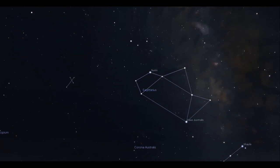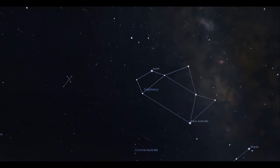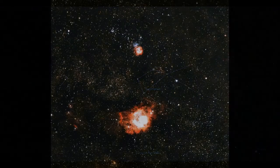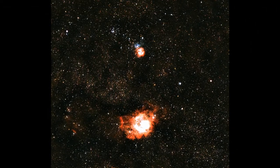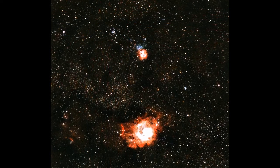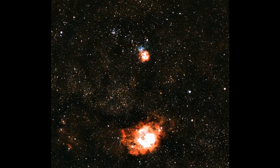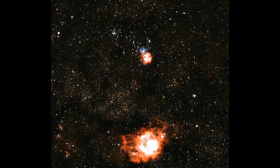Last month, we went over locating M8, M17, and M20, so we won't rehash them this time, but we will use M8 and M20 as a starting point to find our first object. Locate M8, then move to M20. Once you get M20 in your binoculars or telescope, just move half a degree north and then the same amount east, and you'll be looking at the open cluster M21.